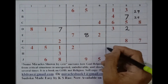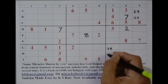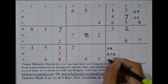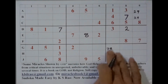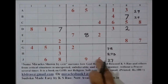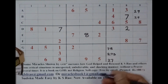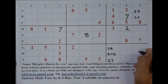2 is here. So let us write 7 and 8. Here no cross check. 2, 7 and 8. Here we got number 8, therefore let us write 2 and 7 here. Okay. And now something else happens in this box. Have a look. In row G we have got a 5. Here we got another 5. We have a 5 here. Therefore we can write our next 5 for this strip here.